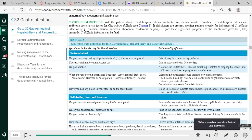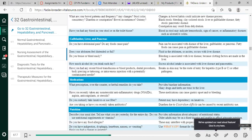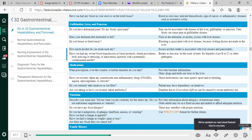Okay. And it talks about subjective data collection for gastrointestinal, hepatobiliary, and pancreatic systems. What questions would you all, as a student nurse or a nurse, ask a patient who is complaining of GI issues? What questions would you ask? When was your last bowel movement? Definitely. When was your last bowel movement? That matters.